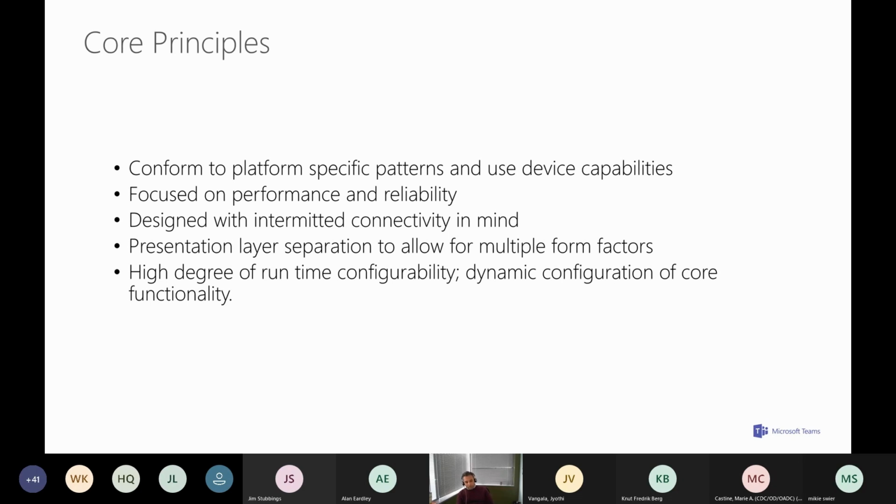And then the last one is very similar in that sense: a high degree of runtime configurability, being able to say, what am I running on? Why am I running on this? And how do I change myself to have the optimal experience for the configuration I'm running on?